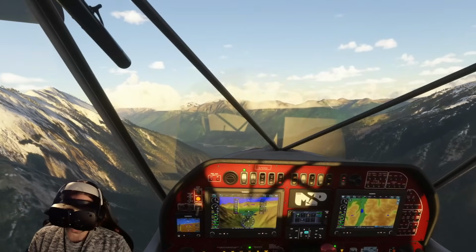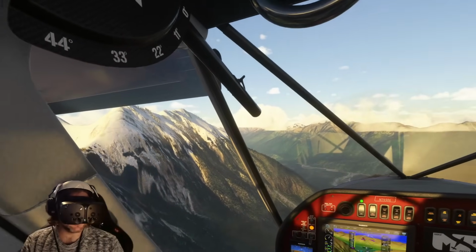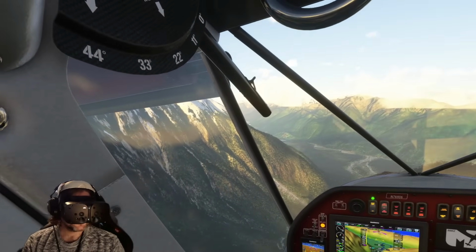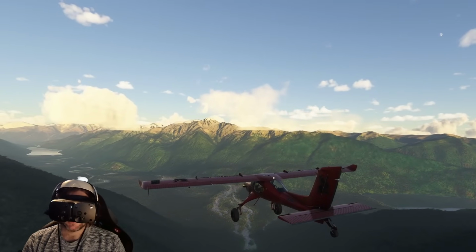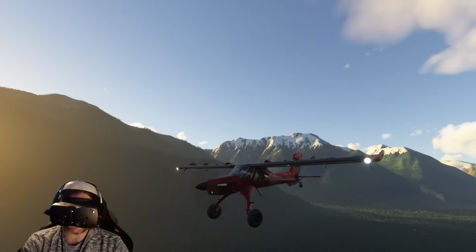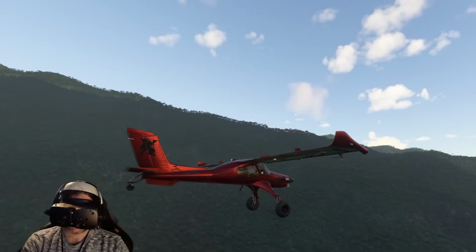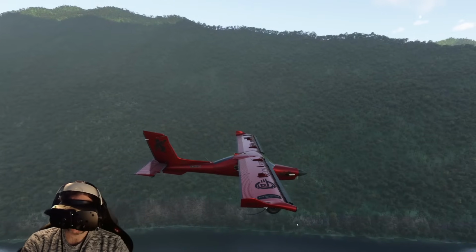I'm not even going that fast. I'm doing 150 knots. And yet I can still see that the clarity, the sharpness is not as good as 2020. It's really going to be interesting to see how this sim progresses. I'm currently getting 43 frames per second with this AMD system by Stormforce. Not bad really, considering what we're trying to do here.